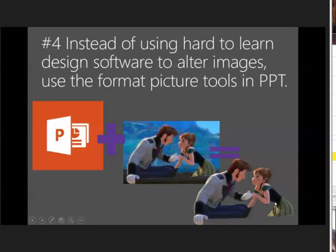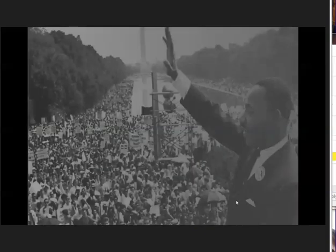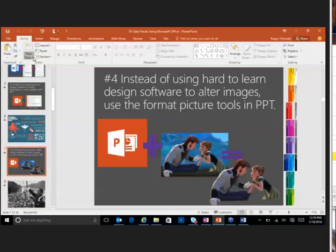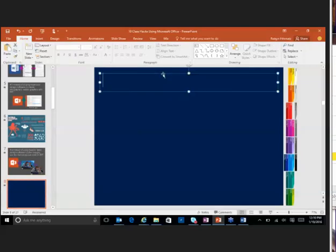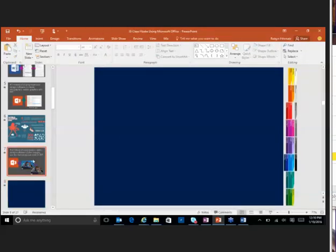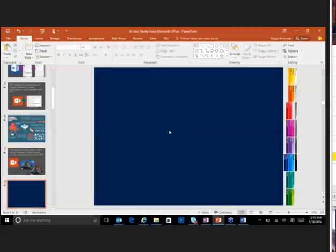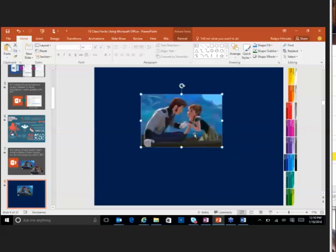So with simply a couple of clicks, I can remove the background, and then I can take this image and transfer it to another location. So let me show you how to do that really quickly. I'll add a new slide here. I'm just going to delete this out. Let's say I'm going to show you how I did this. So I took this image, I'm just going to copy it really quickly, and then I'm going to paste it over here onto this PowerPoint slide. And I can resize it if I want.